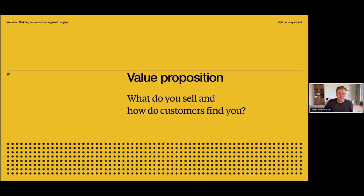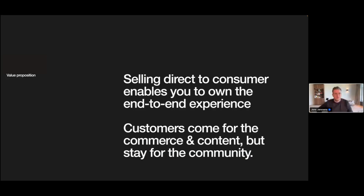All right, over to the value proposition. Again, this is a bit of a recap of last time, but I think it's important to settle on that as well. So the value proposition for selling direct to consumer, I think that's a very important thing, and I'll explain that further, why it's important to own the end-to-end experience, but also to own the customer relationship.